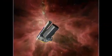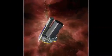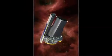The Spitzer Space Telescope is by no means done with its mission. Things have changed, but I kind of think of it as a second career.